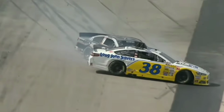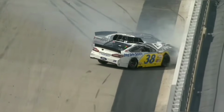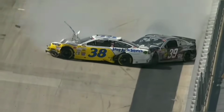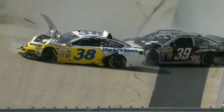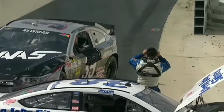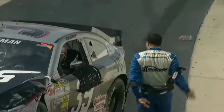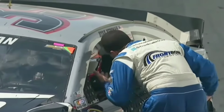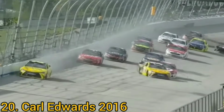What's the guy coming out of this 38 car? I think he might be a little ticked. Would not be the least bit surprised. He's trying to get out of his car. I know who I would be ticked at if I was in that 39 crew. He's getting out of the race car and he's going to go over and confront Mr. Newman. We'll have to talk to the drivers to find out what happened, but from our point of view, that was uncalled for. Battling out there on the outside of the 19.